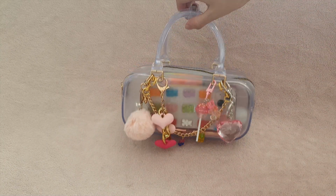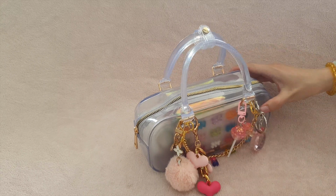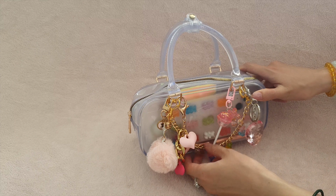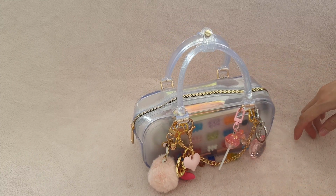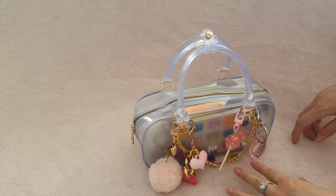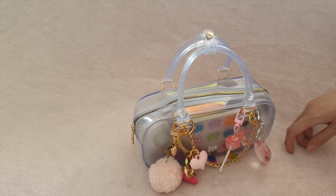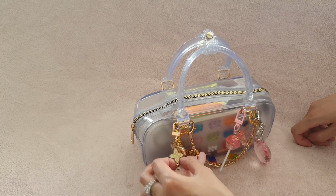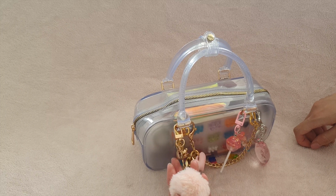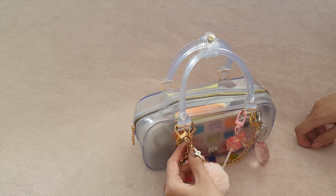Anyway, so these are the charms that I chose for this bag. It's a little too much sometimes, but you know, I like to maximize this. You can customize as much as you want, but most of these charms I believe I got from Shein. Only this one I bought locally in a shop around me. But the charms that I have are this pom-pom. It has this little LV flower inspired thing going on.